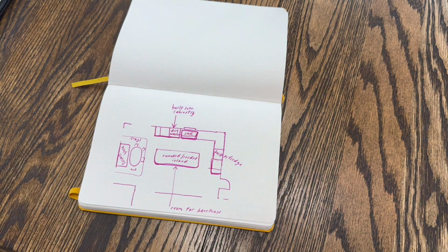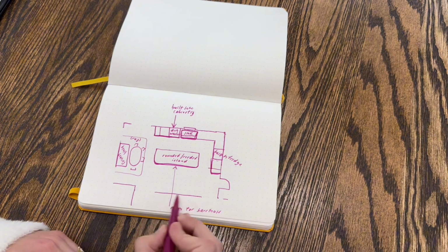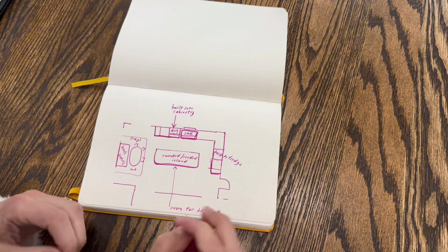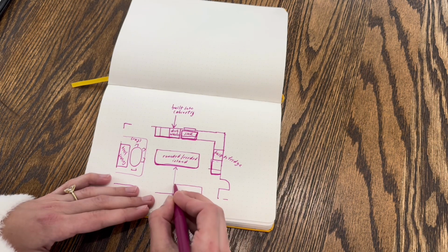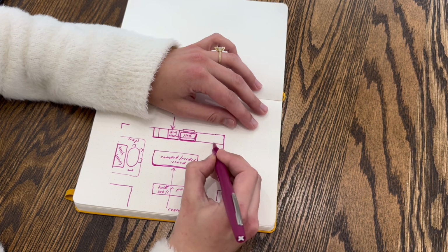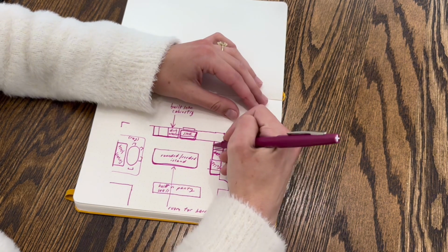There's plenty of space to sit there. I think there could be something here, but I really don't know. Could we make more built-in cabinets? Ooh, I have an idea. Maybe this can be our pantry. The fridge will be here, and then the stove will be like this whole area.